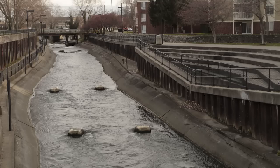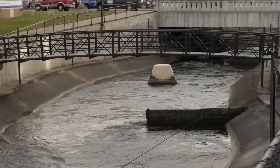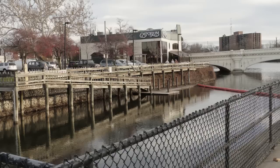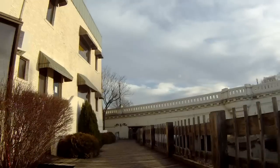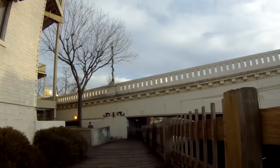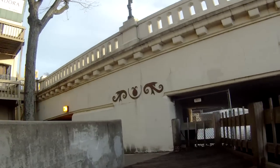The East Bank Trail runs along both sides of the raceway, providing excellent viewing of the races and white water competitions held there. To continue our journey, we leave the island and continue south on the East Bank. We travel under the Jefferson Boulevard Bridge and we enter Howard Park.